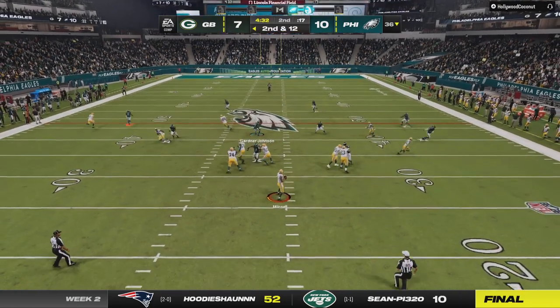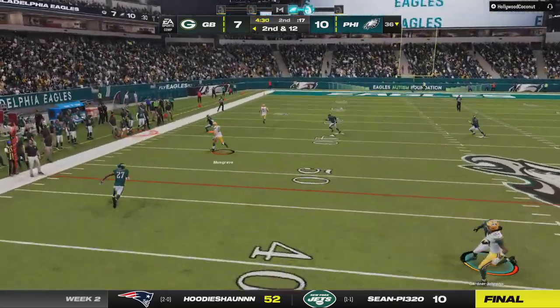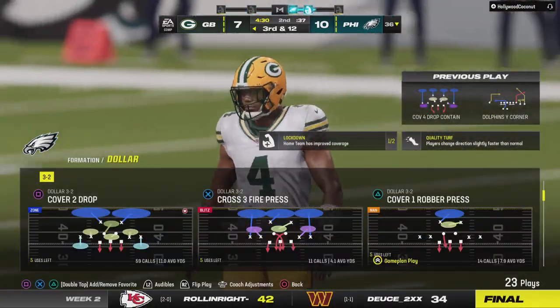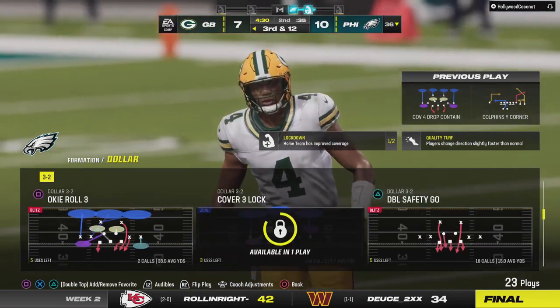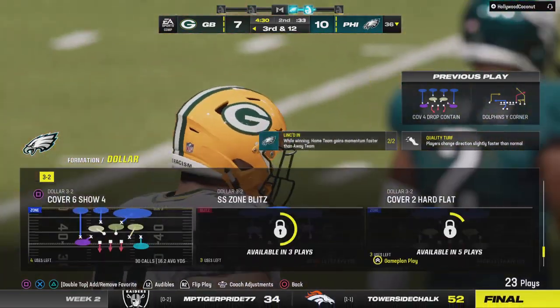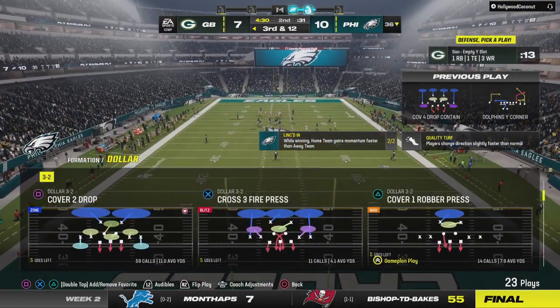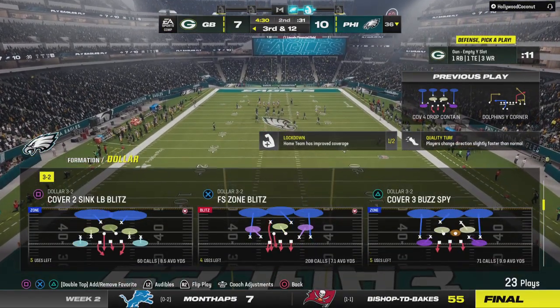Here we go on second and 12. To the sideline and incomplete. And Charles, you've got to like what this defense has been able to do these last couple of plays. Yeah, they get the sack on first down, then they force an incomplete pass. Now they're just a play away from getting the football right back. But it's a big play. They've got to hold up.